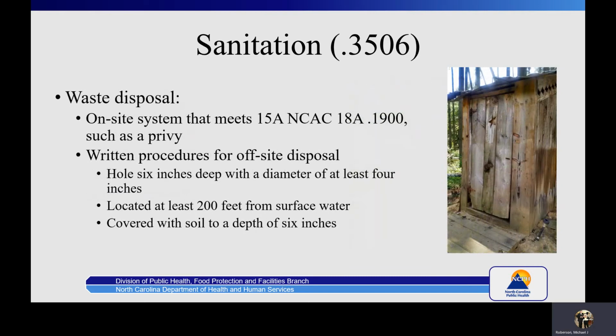As far as waste disposal is concerned, we need to make sure that we have an on-site system that meets the 1900 rules, such as a privy. And you see in the picture a privy, or what some people will call an outhouse.